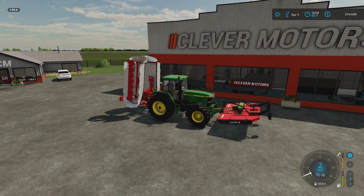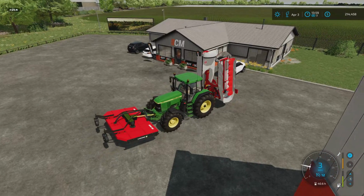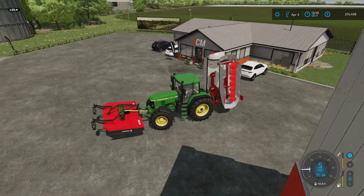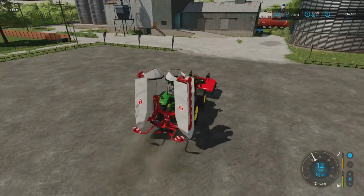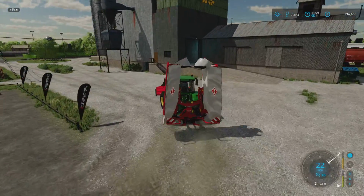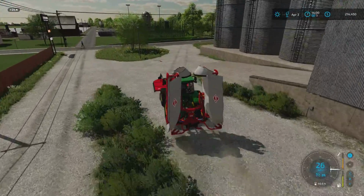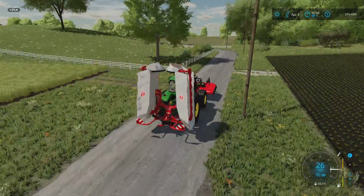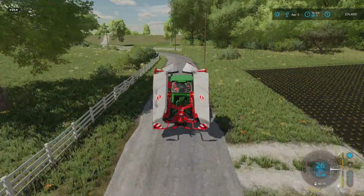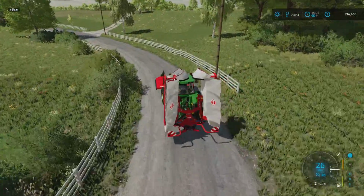Yeah, I'm not sure this is going to have enough horsepower. That front mower might require 100. I'm sure the back one requires a fair bit. Oh, we'll give it a go. I'll set up the field. Let's try it, I suppose. That's all we can do. Okay, let's see.